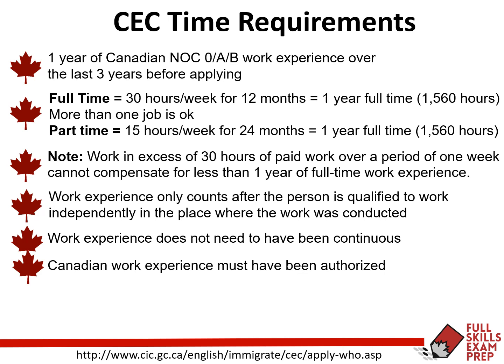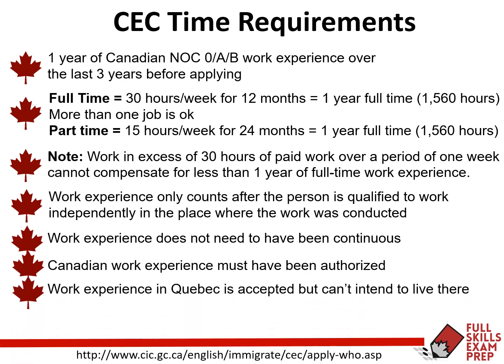And of course, if that person worked in Canada, which in this case it has to have been completed, his or her work has to have been authorized. So he has to have been authorized to work in Canada. So somebody working illegally or anything like that, that would not count. We're going to explore that concept thoroughly in the next slide. And just a little tiny detail here, if a person worked in Quebec, that's not a problem at all. However, the person cannot intend to live in Quebec.